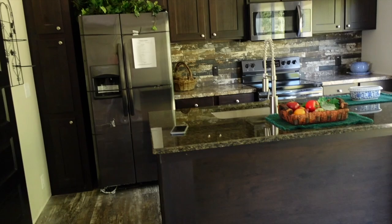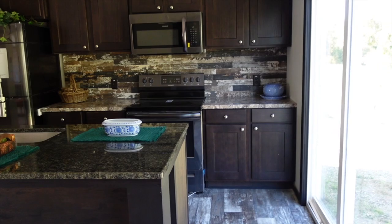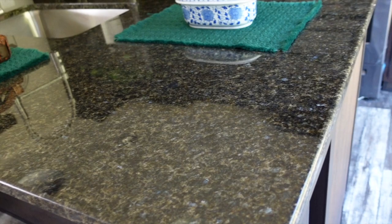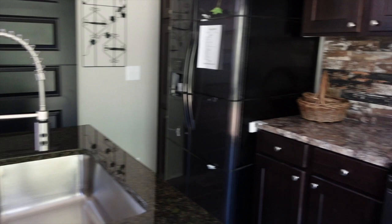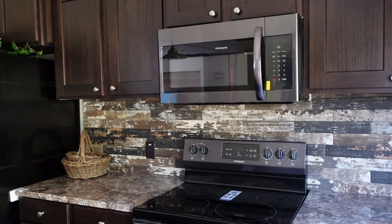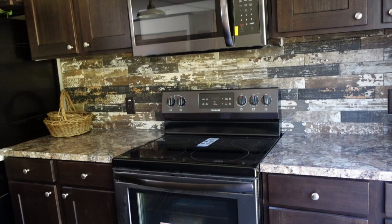Beautiful dark cabinets in this kitchen. You've got regular countertops on the back, but you got granite in the island. Really nice upgrade. You've got your sink in the island. Love that faucet. I'm gonna have to get me one. I keep looking at it and I keep putting it in my cart, but I haven't purchased it yet. Love that you have the darker gray instead of the steel. I forget the official name, but it's the darker gray steel instead of the light silver. Love, love, love that.